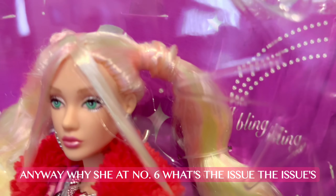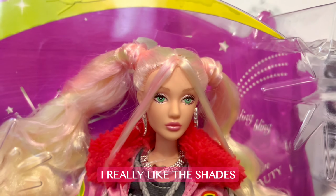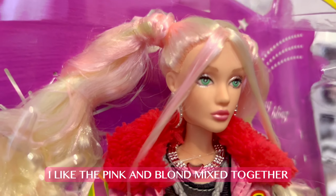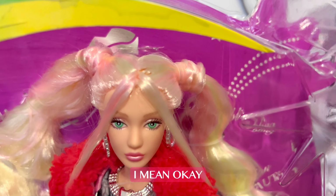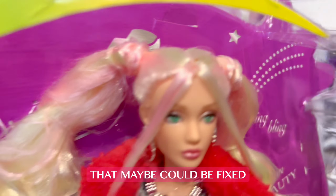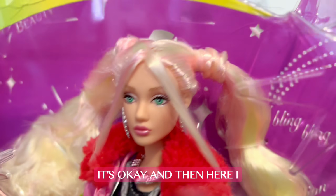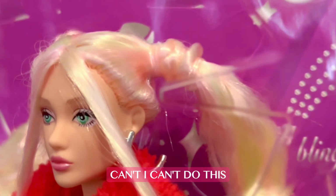The issue is the hair. So in theory, I really like the shades. I like the hairstyle. I like the pink and blonde mixed together. But here we can see some bald spots. I mean, okay, that maybe could be fixed, but then look at this. The rooting on this side is fine. I can live with it. It's okay. And then here, I can't do this. I can't look at it.